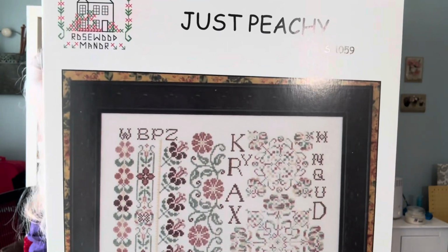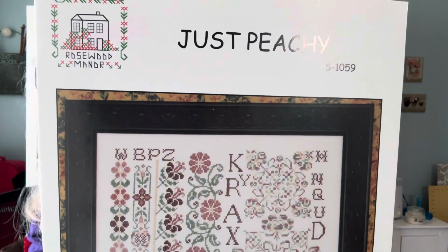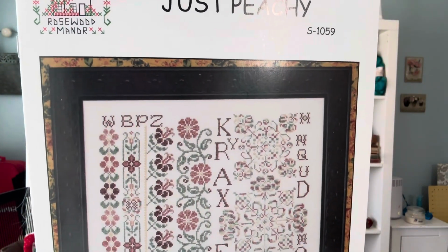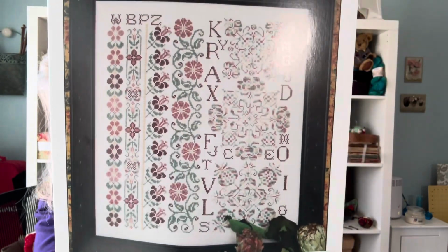And then there's this here, Just Peachy. And this is from Rosewood Manor. This one's from 2016. That one's really pretty too. That, my friends, was all of the cross stitch stuff. Now I'm going to show you a few knitting items.